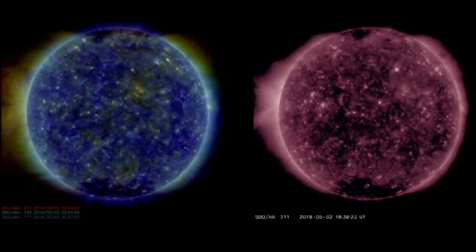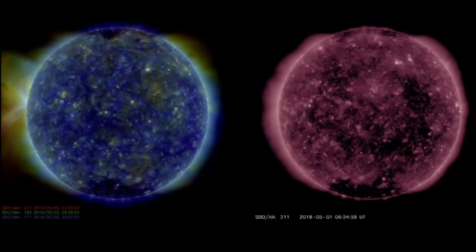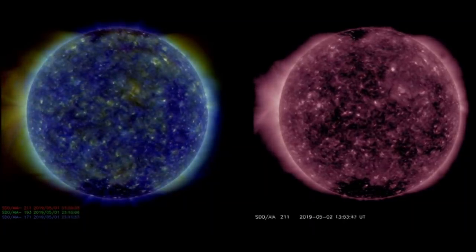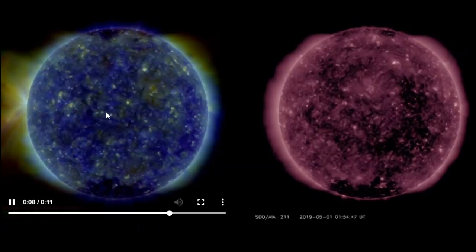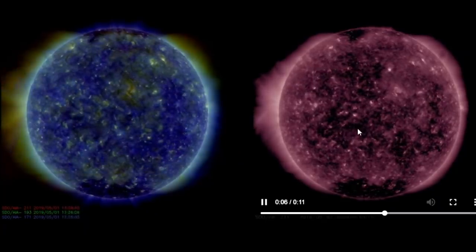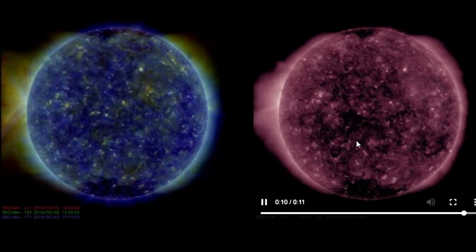Now, we're going to be taking a look at the Solar Dynamics Observatory, and I have a split screen up here showing you a composite view, which is on the left. And this is several different angstroms of light over here. And we also have the 211, which is the purple side over here to the right. This will show you the majority of the coronal holes that are opening up.